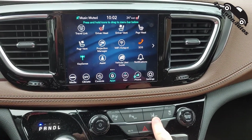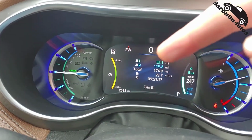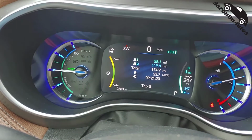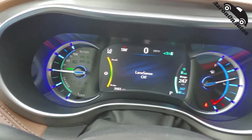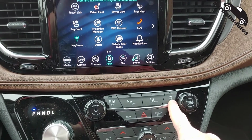Here's your lane keeping assist. So you can see up there on the top left that the lane keeping assist is on. If I do that, it goes away, right? It's lane sensing, lane keeping. It beeps at you. Over here is traction control.